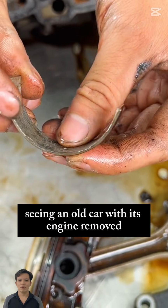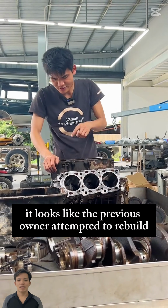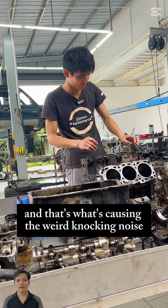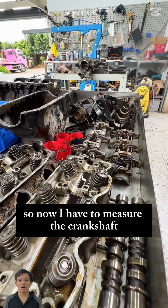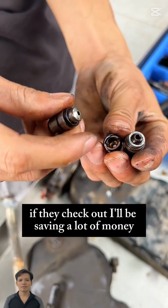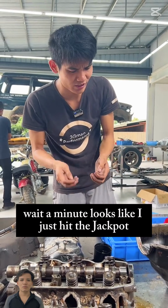Seeing an old car with its engine removed is nothing unusual, but it looks like the previous owner attempted a rebuild. Look here, excessive wear on some components, and that's what's causing the weird knocking noise. On top of that, the last owner swapped out a few parts, so now I have to measure the crankshaft, pistons, and bearings to see if they're still usable. If they check out, I'll be saving a lot of money. Wait a minute, looks like I just hit the jackpot.